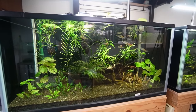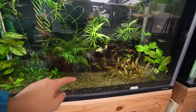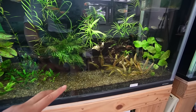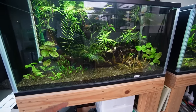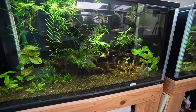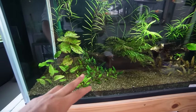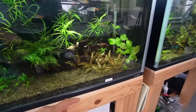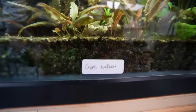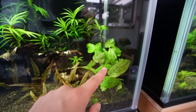This tank is also not in any way, shape, or form done. There's still some plants I want to put in here. I'm thinking of maybe putting some cryptocoryne parva in here. I've got some of that, but it's in my other tank. It's in one of my tanks, which I can't show you, which I'll explain why later. But I want to pull some of that and plant it in here. And then we've got a mixed variety of crypts in here. This is cryptocoryne walcheri, or walcheri. Don't really know how to pronounce that, but yeah, and then my favorite crypt, pontederifolia.